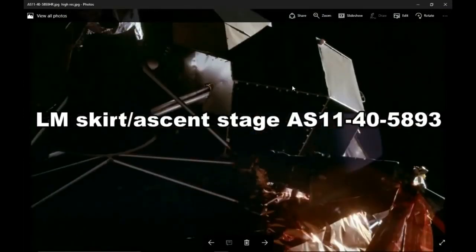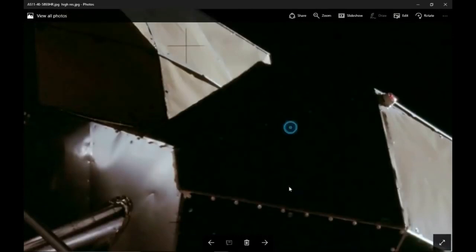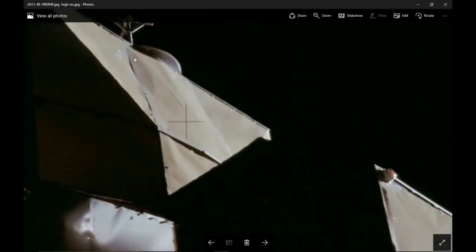And remember this odd-shaped box? And I think we're on the other side now. I'll just go up here a bit. Remember that dish that was on the top, and then it looked like they maybe pulled that panel out. So I think we're on the back side now.